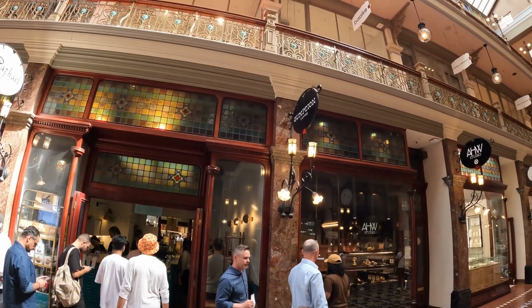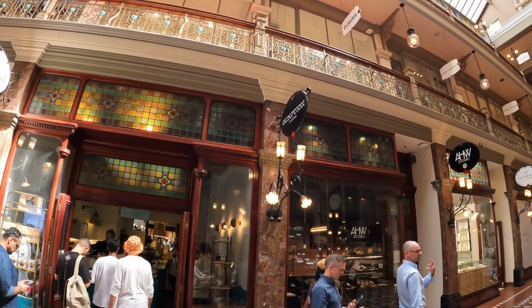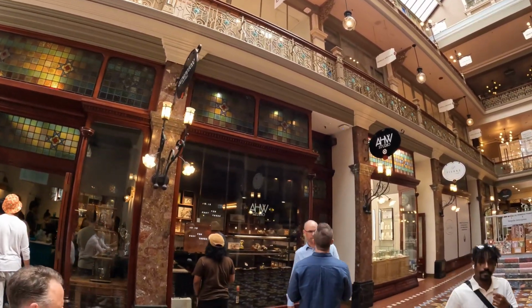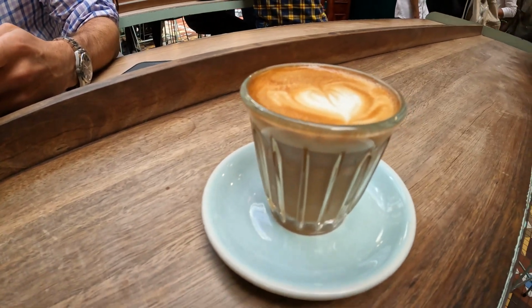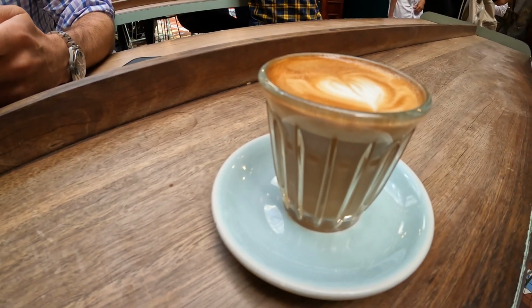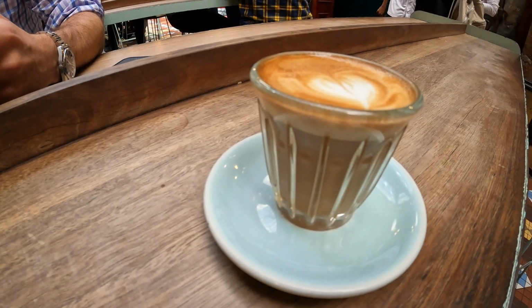Can you see the Gumption sign there? So I always walk past here. Oh, here it is. I've gone with the Piccolo, the Savo, because I've already had 4 coffees today.